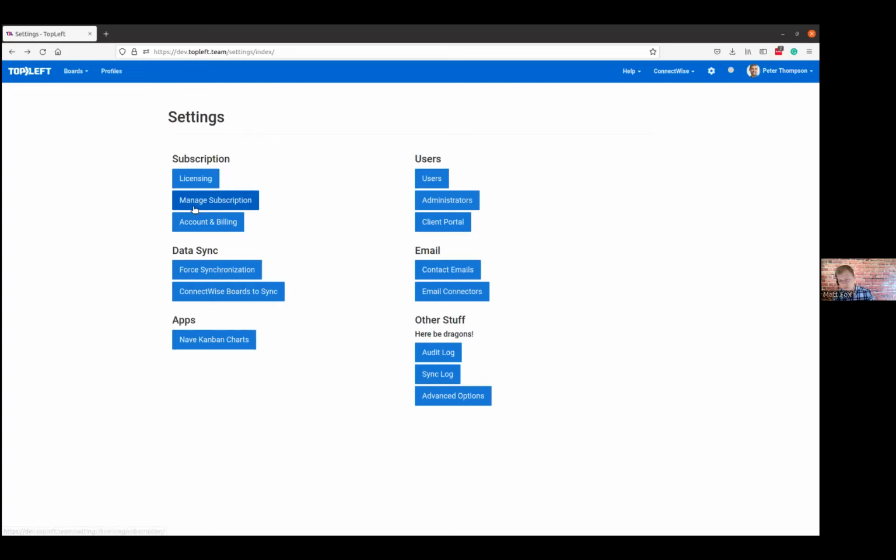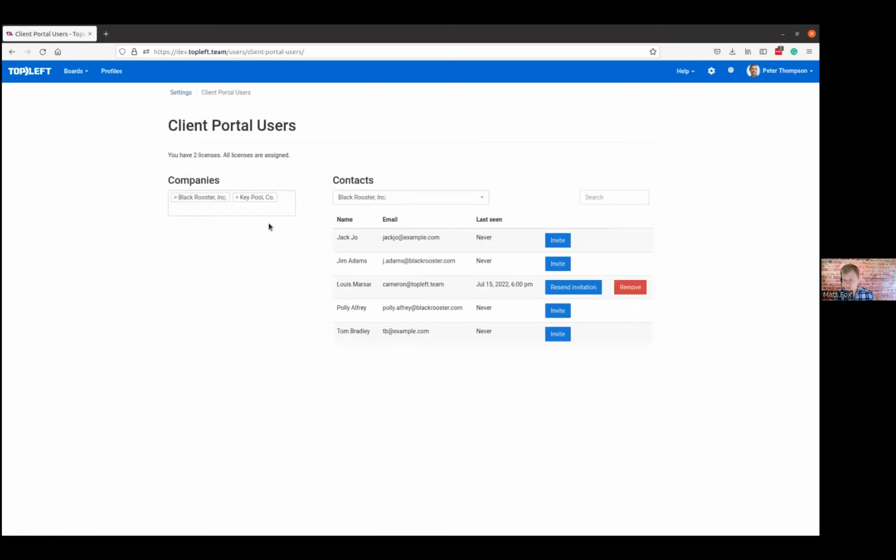So you do that under manage subscription here, set the number of client portal licenses you want. Once you've done that, you come over here to the client portal option. And here is where you select which companies are assigned to these licenses that you've chosen. Okay, so I have two licenses right now, and I've assigned them to a couple of different companies here.